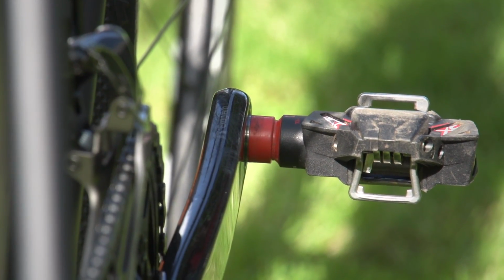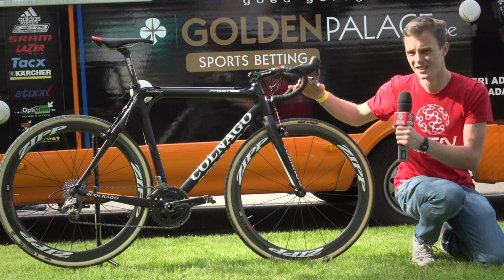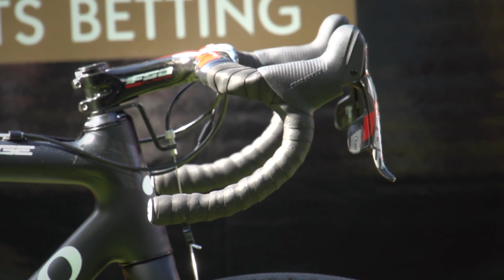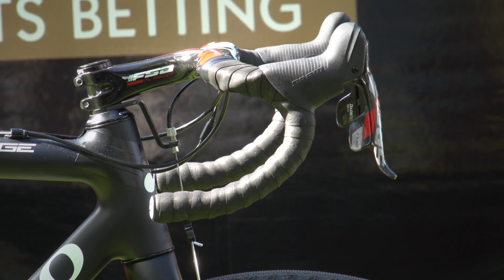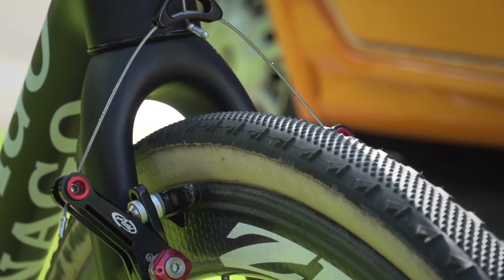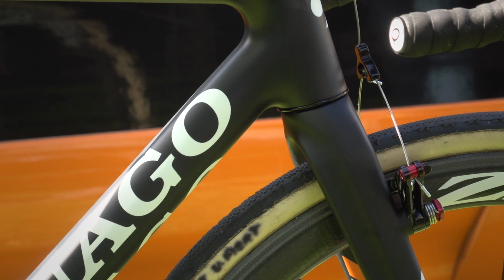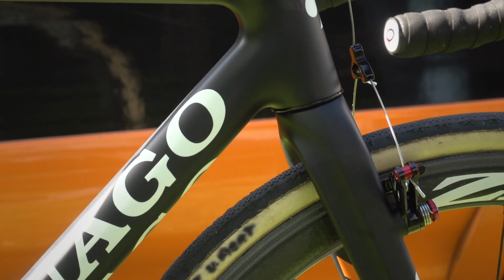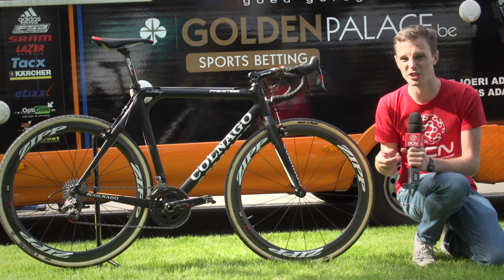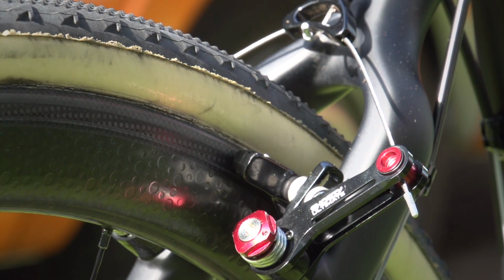Away from the shifting and into the braking, first impressions on these: they are just buttery smooth. I personally never managed to get cantilever brakes to feel quite that good, quite that direct. He's using sealed cables throughout, which is going to save his mechanics quite a lot of work, especially in the wet and muddy races. It just means that dirt won't accumulate and wear the cables out. Things are going to keep running much more smoothly throughout. The brakes are Avid Shorty Ultimate.